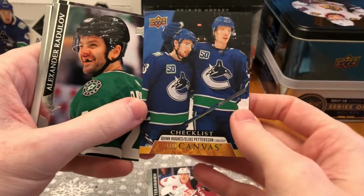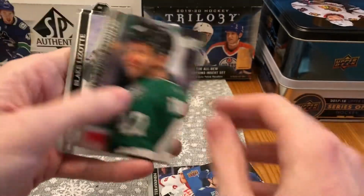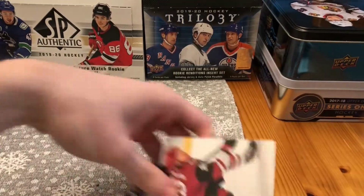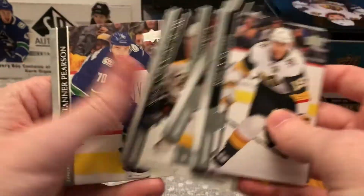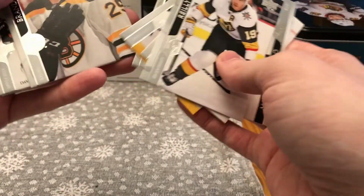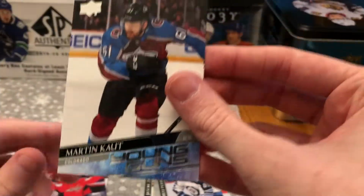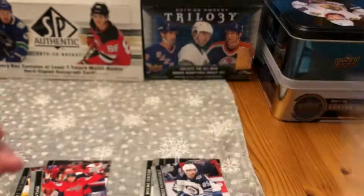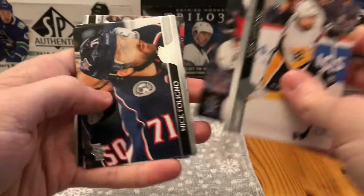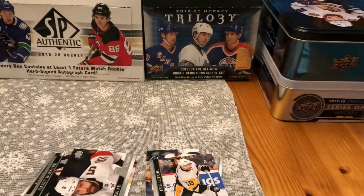Canvas was turned around. Ooh, UD Canvas Checklist with Quinn Hughes and Pedersen. Alright, that's kind of cool. Checklist there. There's one, a Young Guns, Martin Kaut, Avalanche. All right, so there's first Young Guns. Another one. Lucas Carlsson, Young Guns, Blackhawks. All right, hit two early.